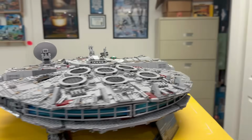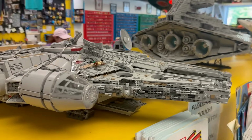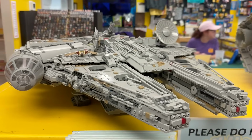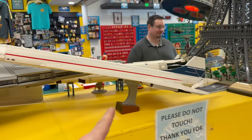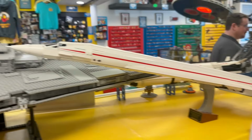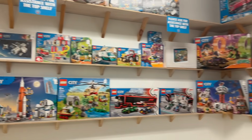Here is the UCS Millennium Falcon. Oh man, I can't wait to build both of these sets. So cool to see them both on display. Absolutely gorgeous. Then we've got the Concorde, which we still need to pick up for our collection before it retires. And then over here, we just have some random city sets.